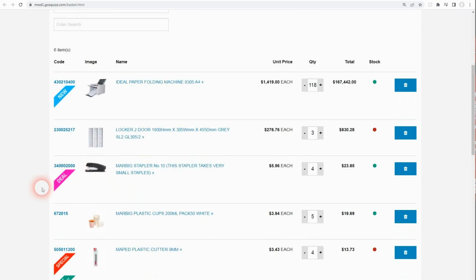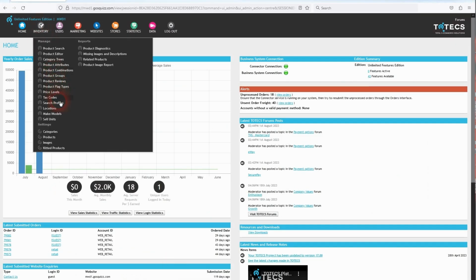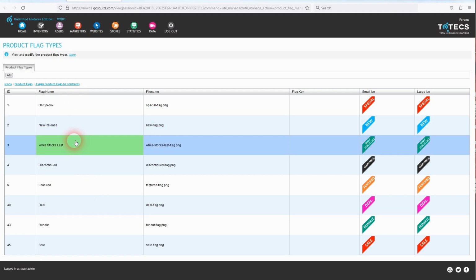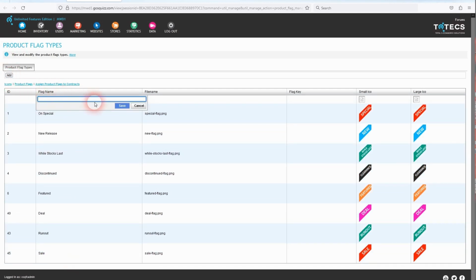To be able to set up product flags, there's a few things we need to do. First, we log into the administration center as an administrator user. We would first need to set up the flag data, so the flags themselves would need to be configured within the product flag types interface. In here, this is where we define all our different flags that our products may be assigned to. We can see in this example, we have 8 flags, but we could easily add new flags just by giving it a flag name.